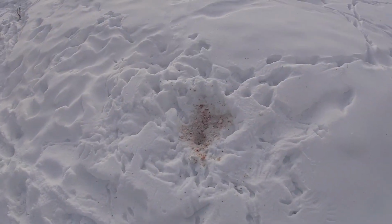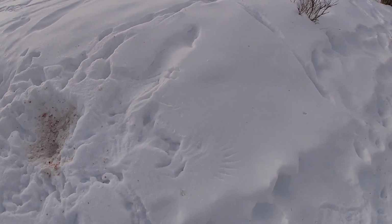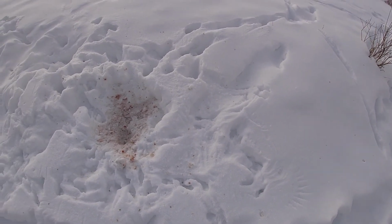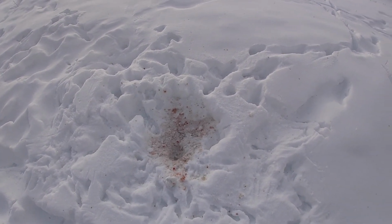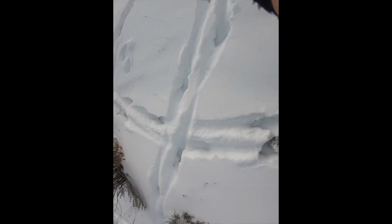So I just pulled up my stuff and stepped up on the bank, and here's something that I was talking about. So you can see right here, there's a wing imprint in the snow. And you go over right here, and the hawk or owl had a pretty successful hunt. Then we have a bunch of tracks.